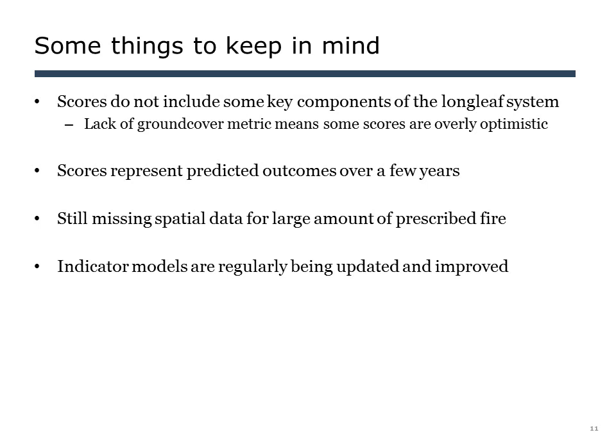We're still missing spatial data for a lot of prescribed fires. There's a lot of amazing work going on in this region. We just don't have the spatial data just yet for this year to capture all of it. And these models are regularly being updated and improved. So this was our best shot given the information we have right now, and we're hoping to improve it into the future.